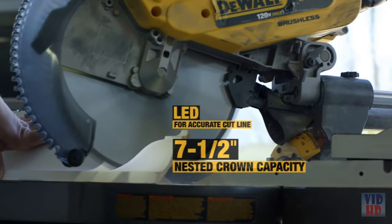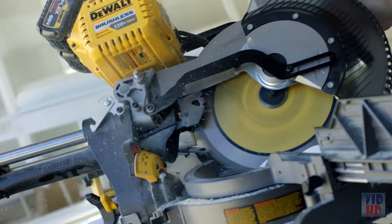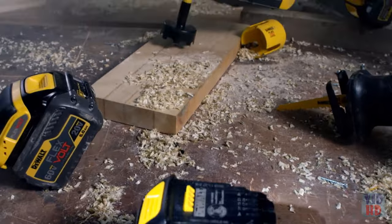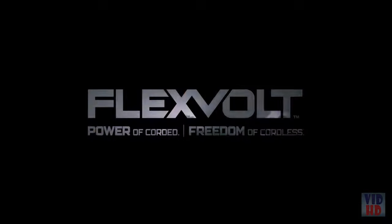And since it's also a cordless tool, you're never chained to a power cord or a power outlet, so you have the freedom to move from job to job to job. With enough runtime to get the work done, and a battery that adds runtime to existing DeWalt 20-volt max tools. All part of the most advanced cordless system we've ever created. FlexVolt. Power of corded. Freedom of cordless.